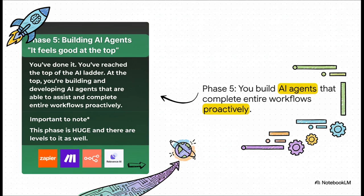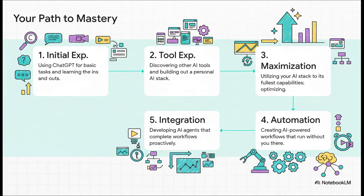And look, this phase is massive. There are levels within levels here, but just reaching this point means you have truly mastered AI leverage. So there you have it, the path to mastery in 5 steps. You start with that initial exploration. You find the right tools for your specific needs, you master those tools, then you build automations, and finally, you achieve full integration with proactive AI agents.